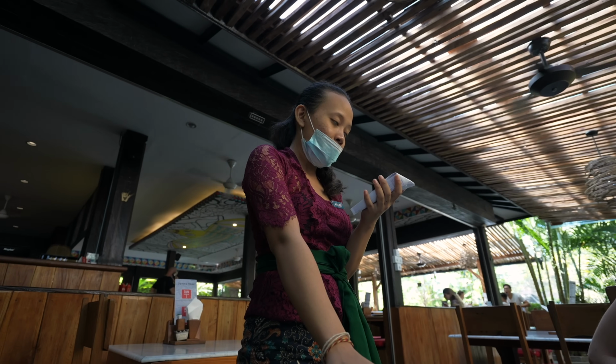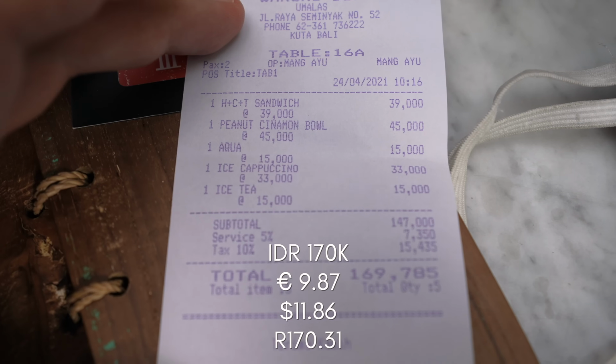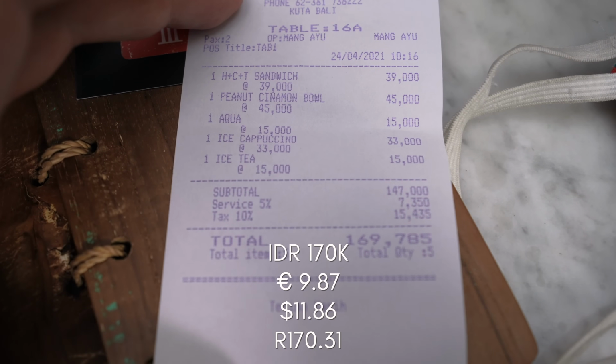Next up, let's talk about tipping. It's an optional thing to do on the island. When you get the check, the service fee is included already, but we do suggest that you just give an extra 5-10k. It makes a lot of difference and they'll really appreciate it.